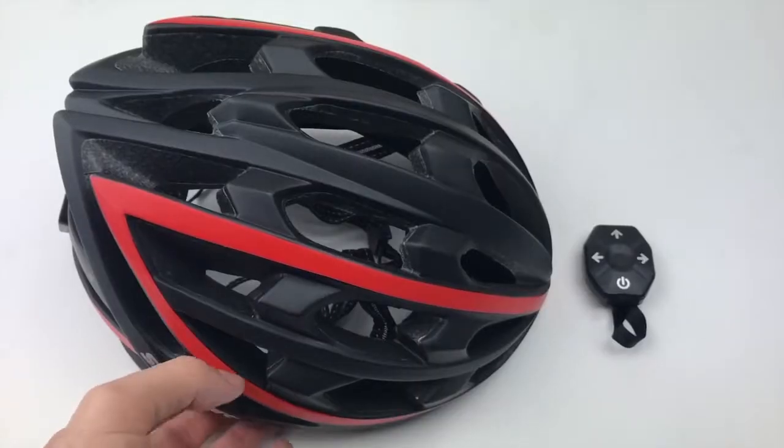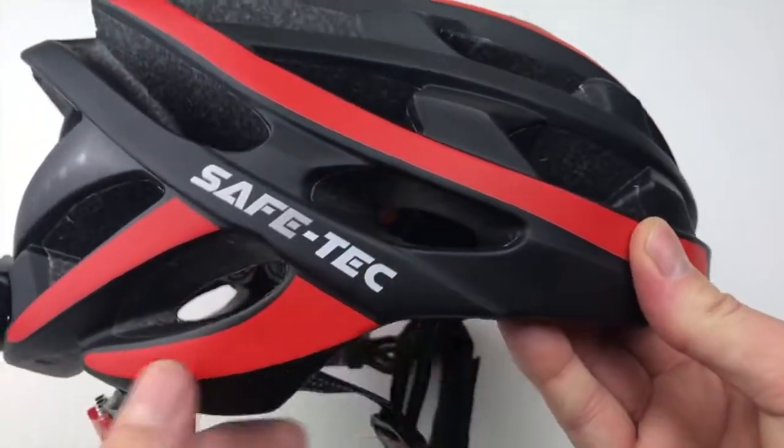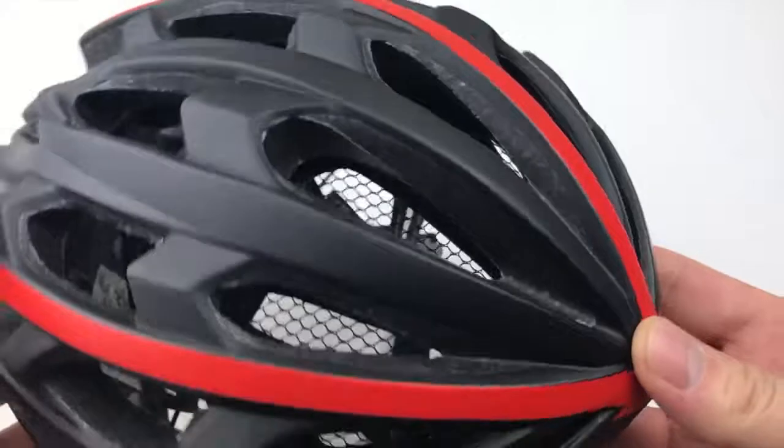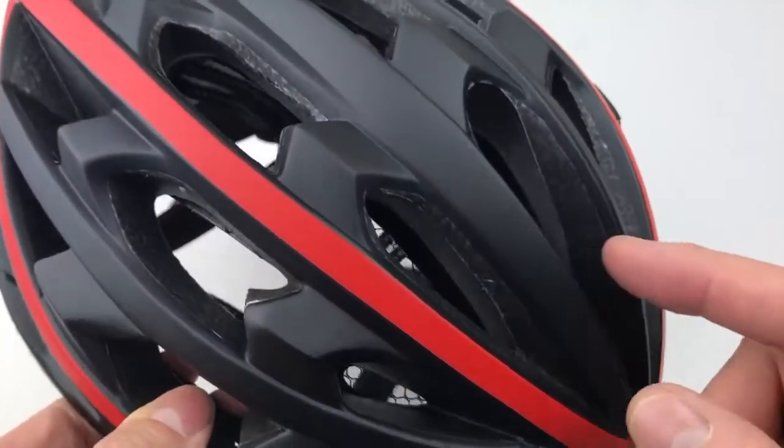First is the Safe-Tec tier, which currently sells for between $129 and $99 and comes in 3 sizes and 3 matte color combinations. The matte finish hides dirt and looks great. This is an extremely well thought out, high quality helmet.